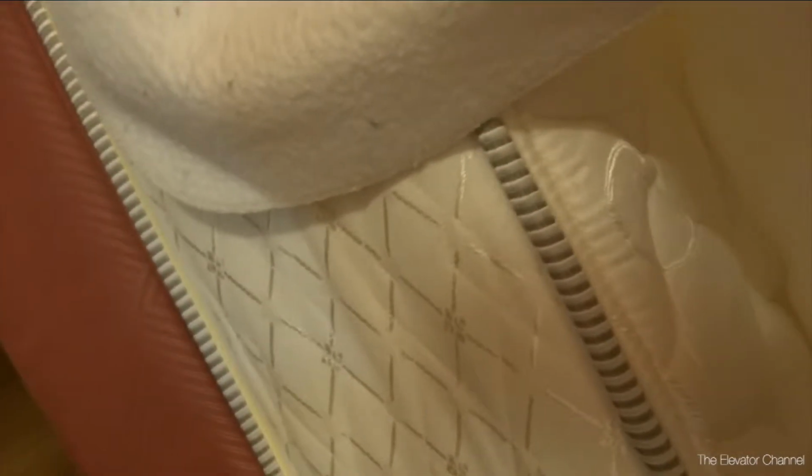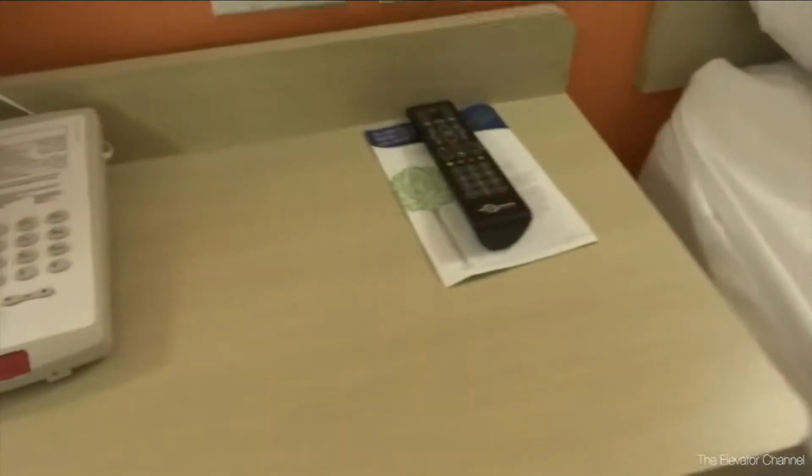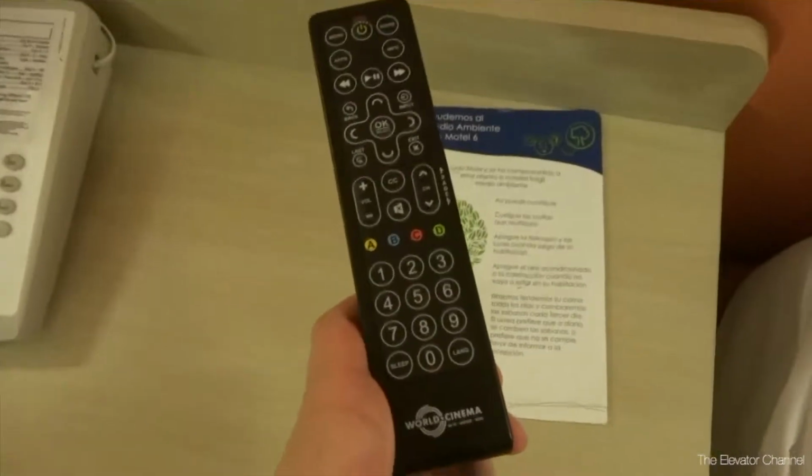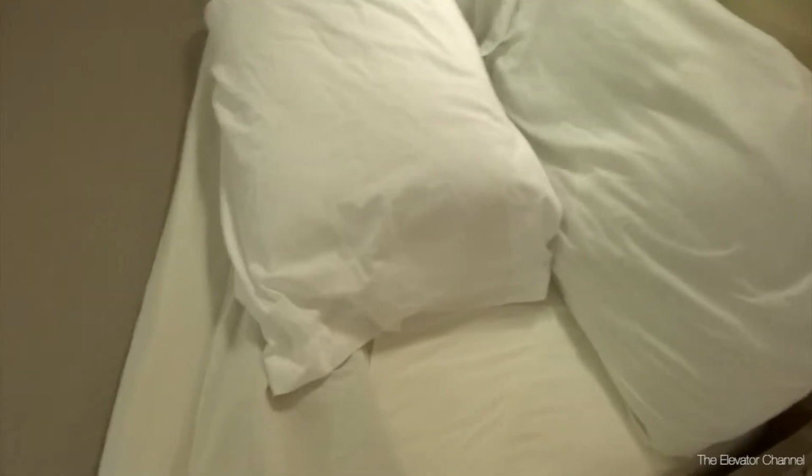Okay, so we got a cover here. Mattress actually looks like it's in quite nice shape, too. Boy, under the beds looks perfectly clean. Got one of the remotes so you can wipe clean. It's always nice. This bed looks quite nice, too.